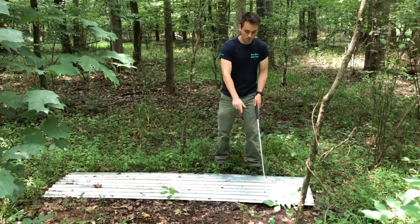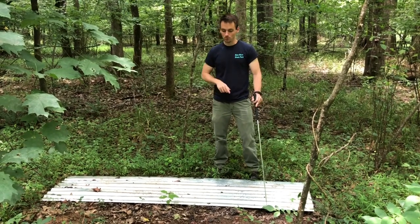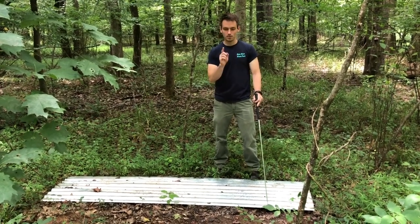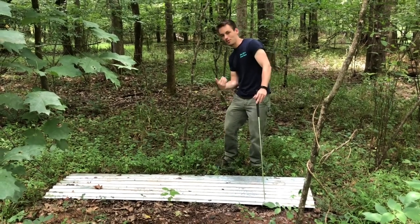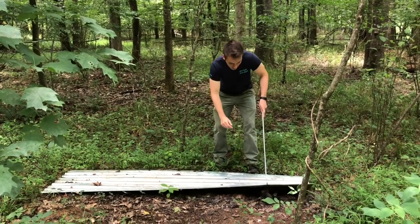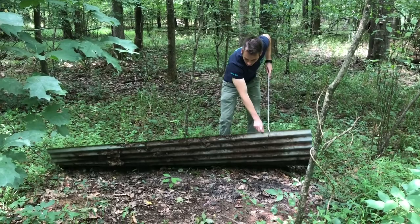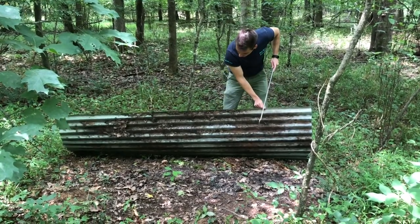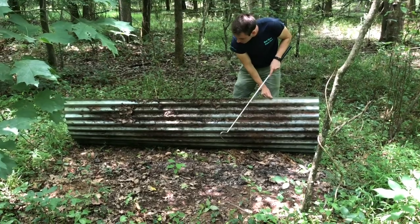So this snake board is gonna be facing that way. So if there is a snake under here and it wants to run out really fast or strike, it's gonna strike away from me. Whereas if I open it on this side, he would only be able to come at me. So we'll just take a second, see what's under here, and I'll pull it up, grab it this way. Right now, we just have a lot of ants.